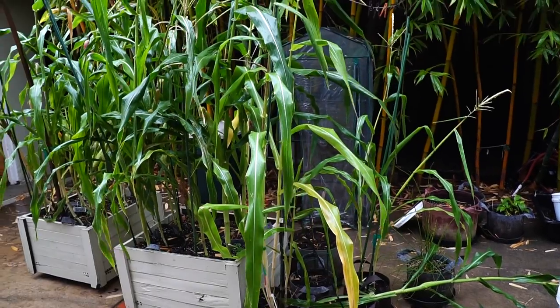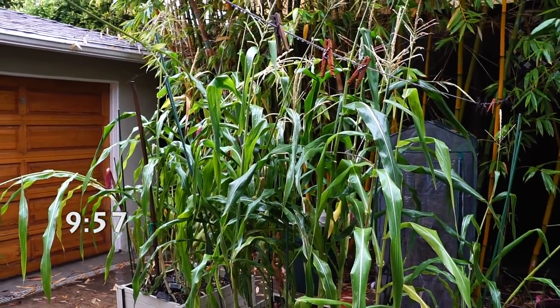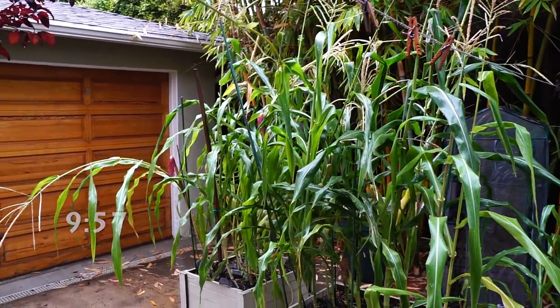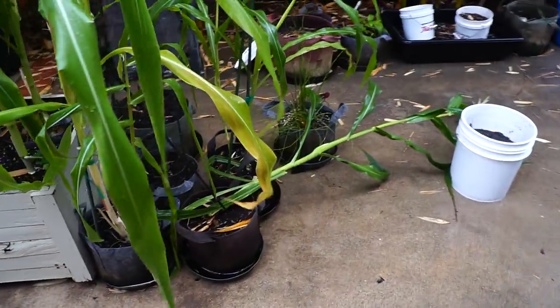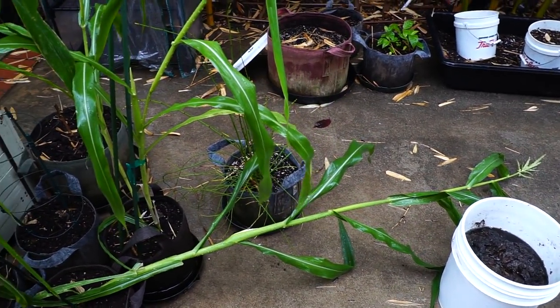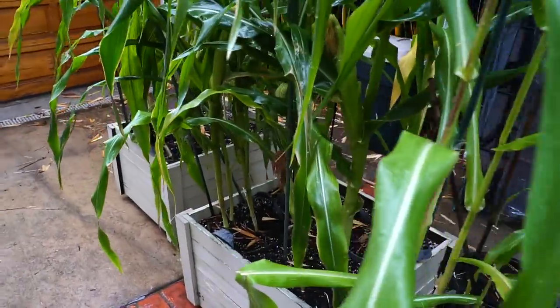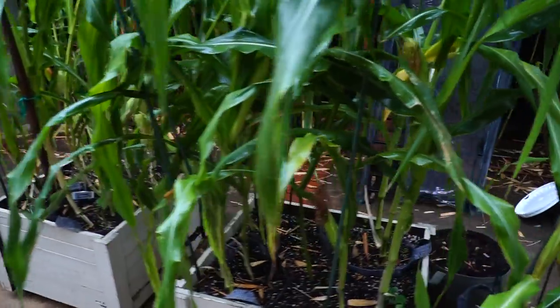I don't even own a waterproof jacket, but I needed one about an hour ago. I think this is called lodging, when the rain beats down your corn. Obviously, a 3-gallon bucket is not deep enough to support a 5 or 6 foot stalk of corn, but that's what I planted it in.